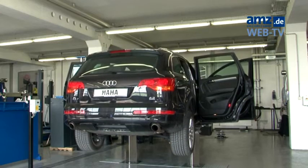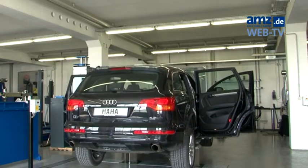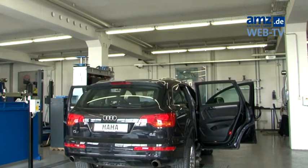What types of vehicles are to be lifted and what work is to be carried out is always crucial in choosing a lift. MAHA has a very wide selection available to this end. Other deciding factors are the available space, the condition of the floor, and the legal options for carrying out foundation work.